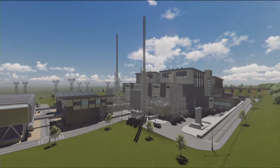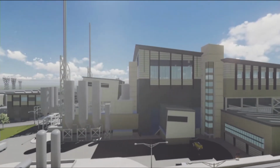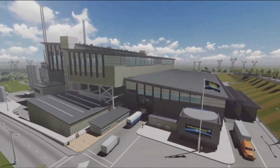Our team at the Next Generation wants to answer your questions and endeavours to make sure everyone in the community has an understanding of this important and innovative project.